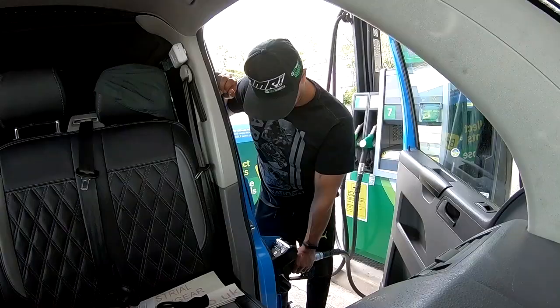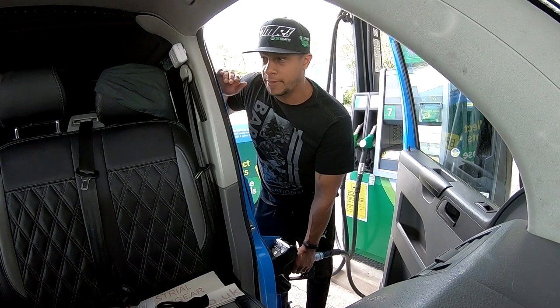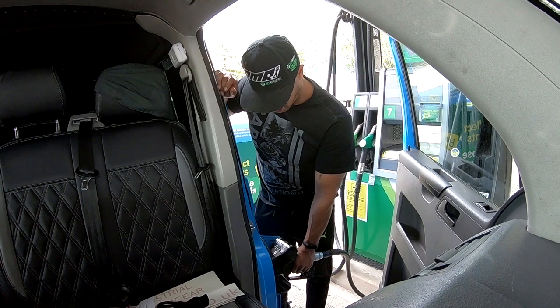Nervous, but excited. Right, so quick stop to fill the van up with diesel. And it made me wonder how much fuel the C1 will actually use running for 24 hours constantly. I haven't got a clue.